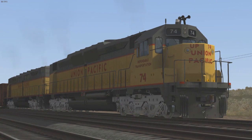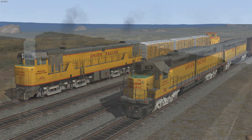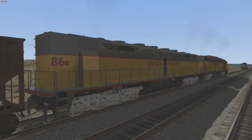In 1965, 15 more DD35s were built for Union Pacific, except these ones had cabs and were designated as DD35A. Despite being reasonably successful, neither the DD35 nor DD35A were particularly long-lasting. The cabless engines were all retired by 1977, while their cab-equipped counterparts survived as late as 1981. None of them survived into preservation.